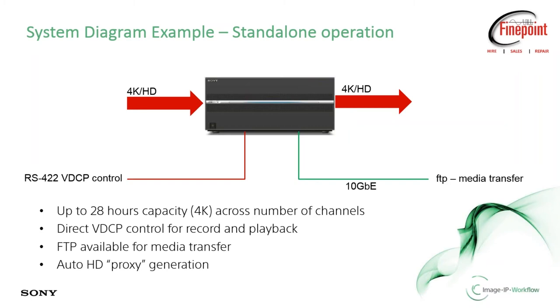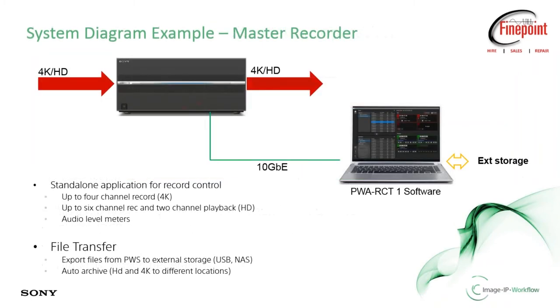Another feature we can offer in 4K mode is we can automatically generate an HD, a lower resolution, well, HD being lower than 4K, content on drive. It consumes more media because you're recording two streams, but you can generate automatically a 4K image as well as an HD image at the same time on your memory.